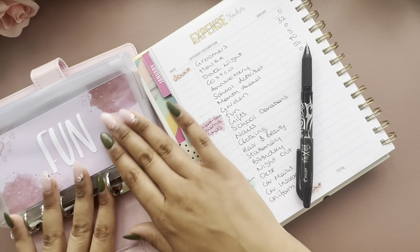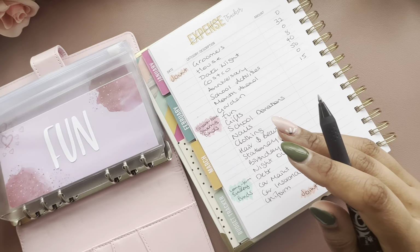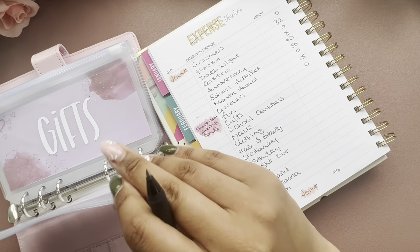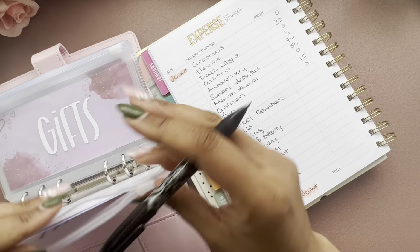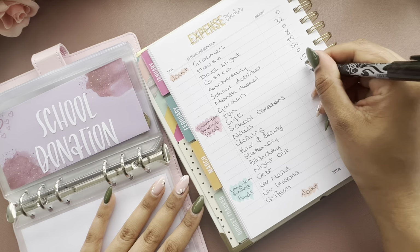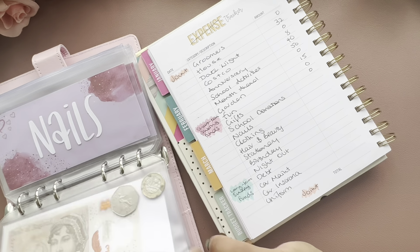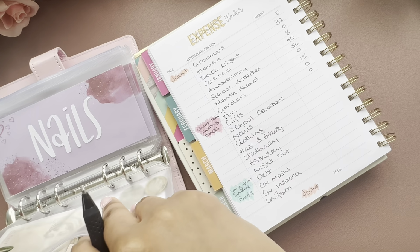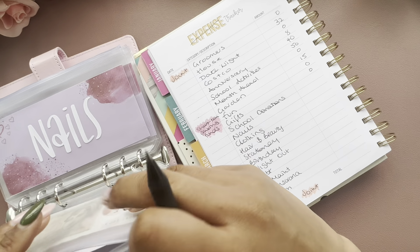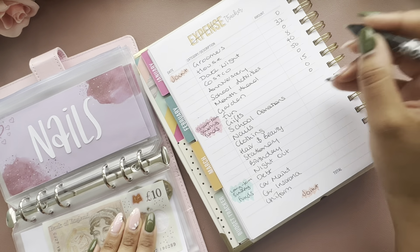Right, all fixed. Okay, so short-term sinking funds. Fun has got 0, which I know because that's when I used it to go to the Stitch Festival. Gifts has 0 because I spent it yesterday. School donations has £11.50. My daughter had a charity cake bake sale thing, so I gave her £1.50 from there. So that has now got £11.50.